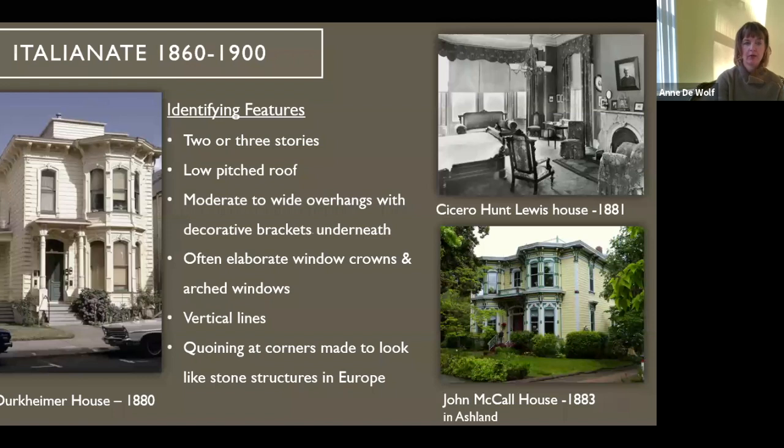It's a very popular style from the 1860s to the 1900s. The identifying features of this style are two or three stories tall, a low-pitched roof. And you can see here, this is the Fried Dunkheimer house before ARCIFORM moved it. ARCIFORM moved this house through downtown Portland, through Portland State University, to its new location at the bottom of Southwest Broadway. And there was an addition built to add headroom that we ultimately removed. There's a picture of this in the next slide.